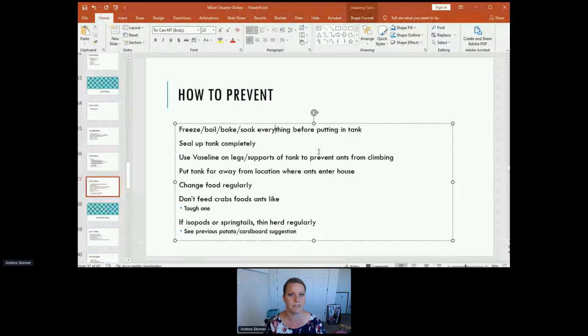Seal up your tank completely. Use Vaseline on the legs and the supports of the tank to prevent ants from climbing. Put the tank far away from the location where the ants enter the house. So if you know there's an area where ants go all the time, put your tank away from that. Our tank is up here on the second floor in our house. We don't generally have an ant problem here, which I'm grateful for. Hermit crabs will eat them alive. Yeah, my isopods got eaten alive.